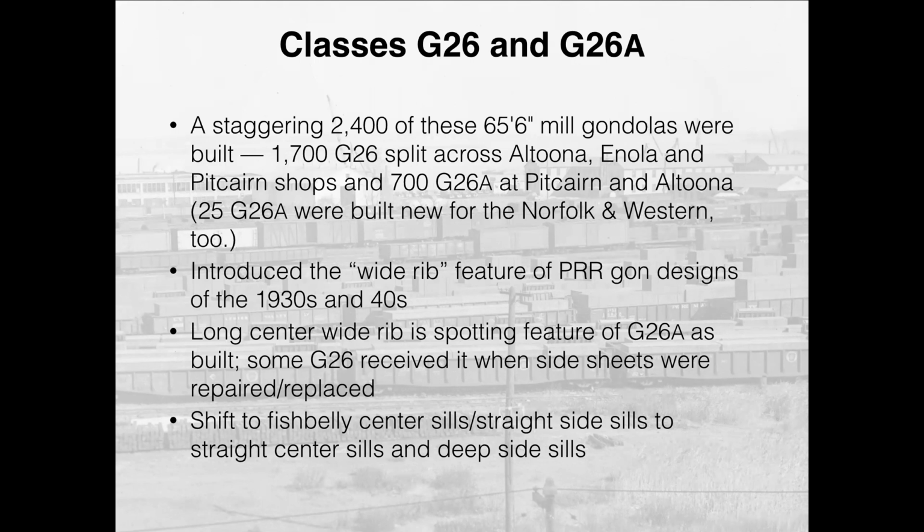And then into the 30s, the Pennsy started building large quantities of their own Gons. They introduced what I've called this wide rib feature, and I'll show it in the photos here. They would have typically sized ribs in a lot of places on the sides, but in some locations they had much wider ribs, presumably to provide some additional stiffness to the sides to help with the overall integrity of the cars. So I'll point that out.